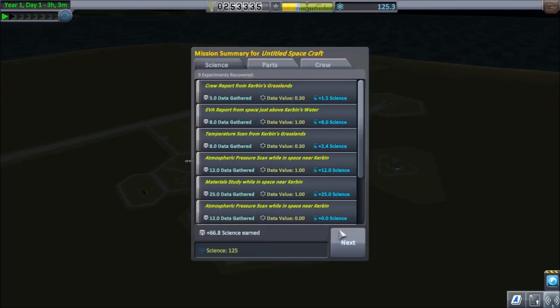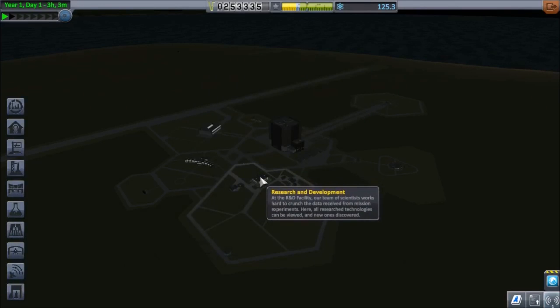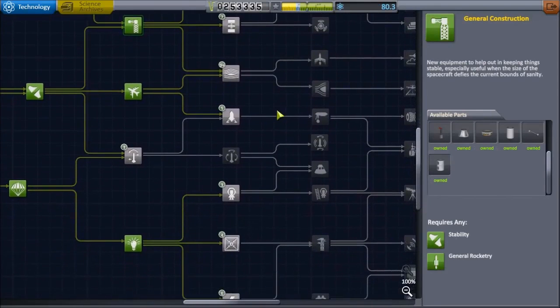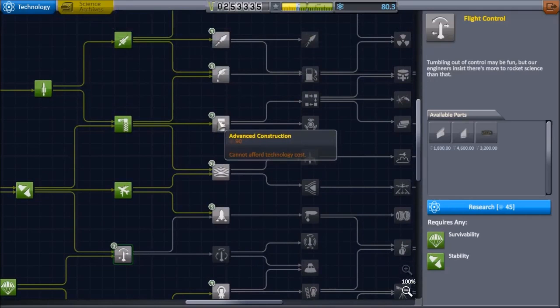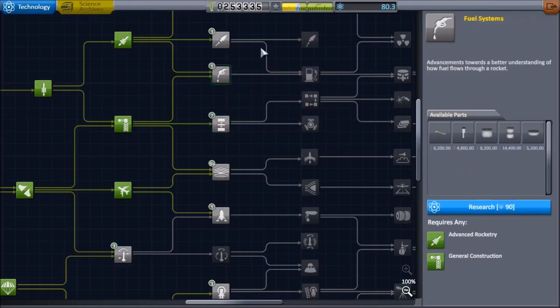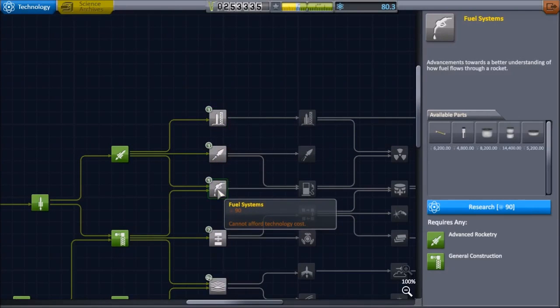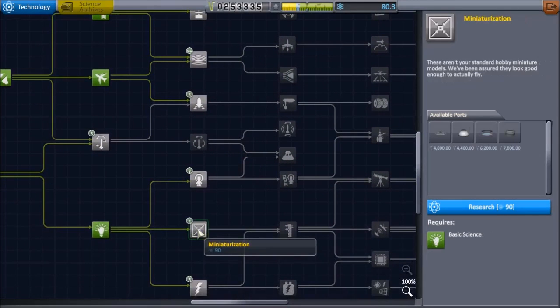Hopefully we have enough science to do more research. Expand our facility. 125 science. That is awesome. That is super awesome. That means we can do general construction, leaving us with 80. Flight control. We don't need flight control, but that puts us 10 away from getting all of these. This is research for 90, but we don't have 90 science. I don't know why it's leaving that open.